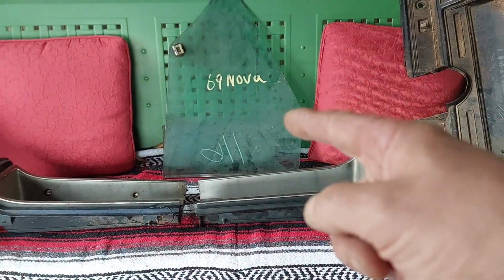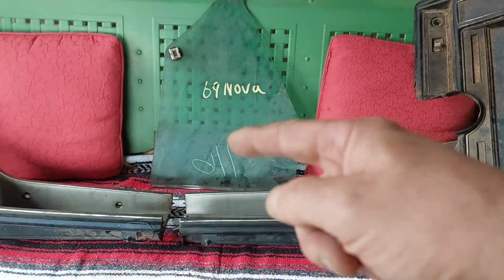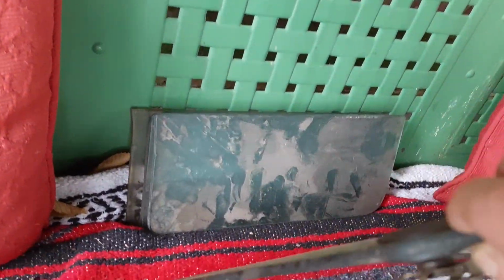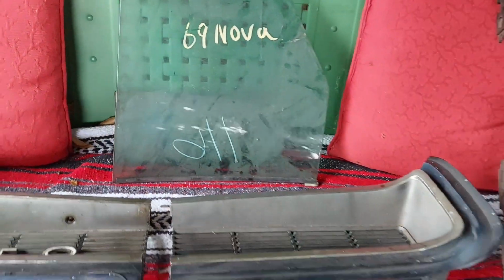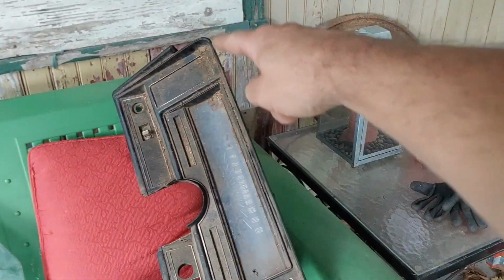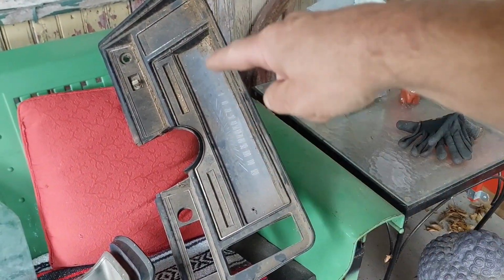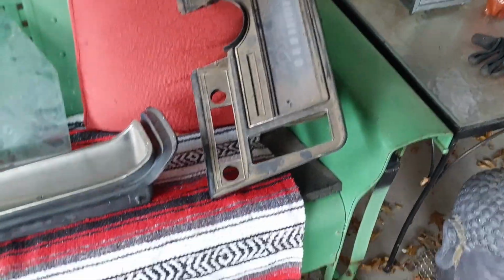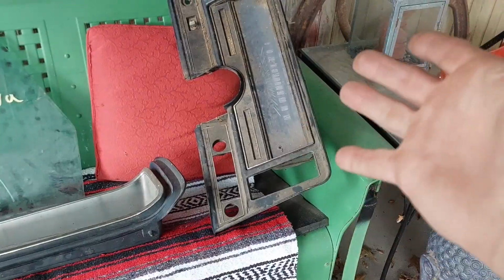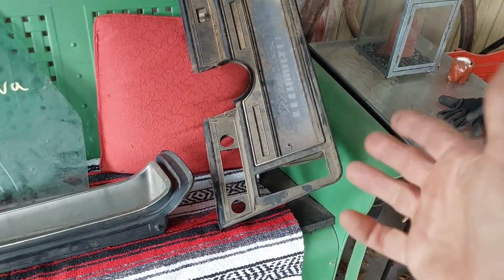I got a 69 Nova rear window. Sitting behind that is a whole bunch. It's a whole stack of wing window glass for a 55 Chevy. So mine are bubbly. Those are in really great shape. Paid $5 for that whole bezel with the odometer in it. So feel pretty cool about that. Not that I need it, but hey, you know, it's 70 to 72 Nova.